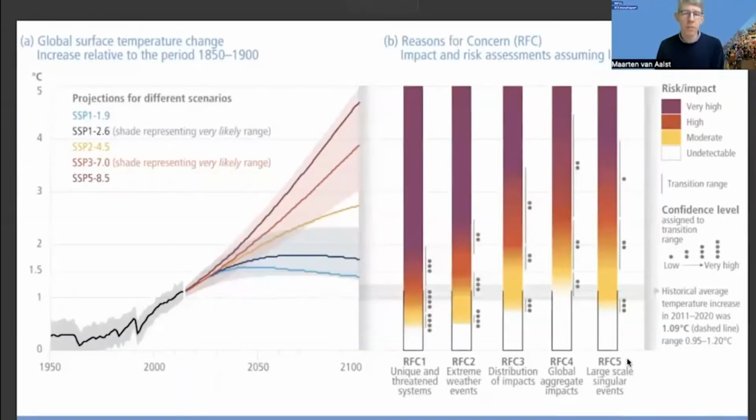These are the infamous burning embers for unique and threatened systems, extreme weather events, the distribution of impacts, but also the global aggregated impacts, as well as the risk of big tipping points, large-scale events that can really dramatically alter the climate irreversibly, where we looked at how these risks are evolving. And compared to our previous assessment 7 years ago, all of these risks are coming at us faster than we thought before. So temperature has continued to rise.